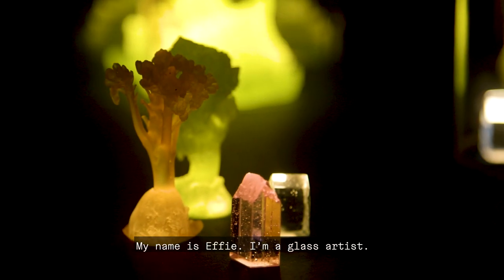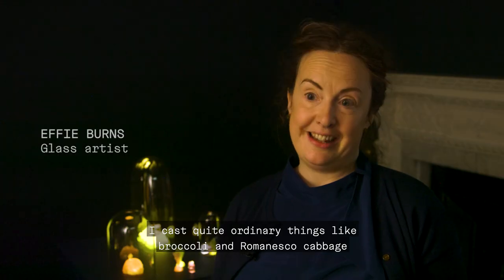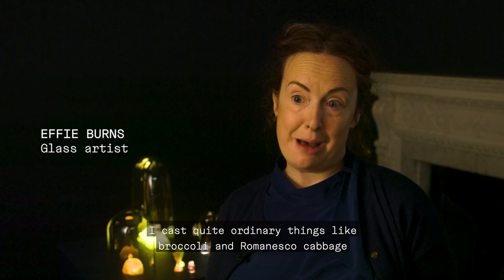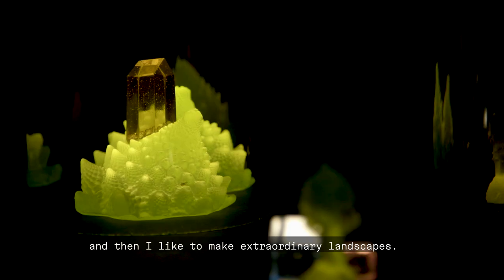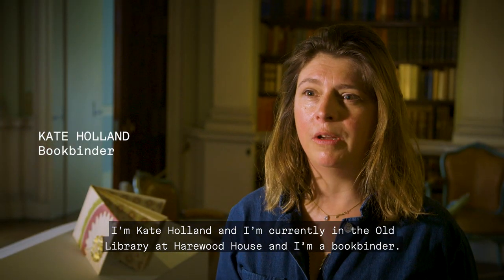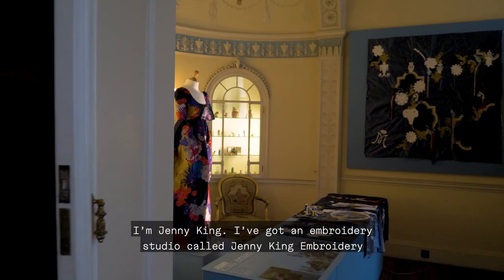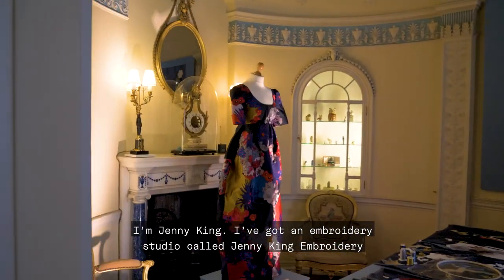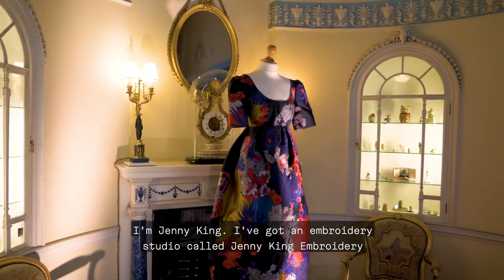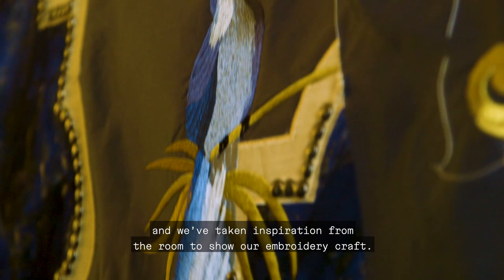My name's Effie. I'm a glass artist. I cast quite ordinary things like broccoli and Romanescu cabbage, and then I like to make extraordinary landscapes. I'm Kate Holland, and I'm currently in the old library at Harewood House, and I'm a bookbinder. I'm Jenny King. I've got an embroidery studio called Jenny King Embroidery, and we've taken inspiration from the room to show our embroidery craft.